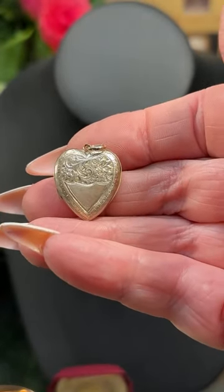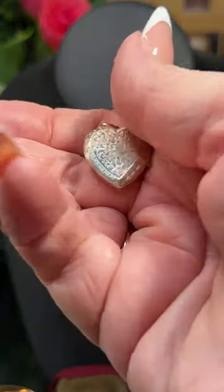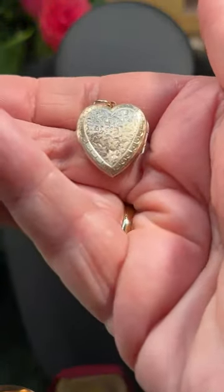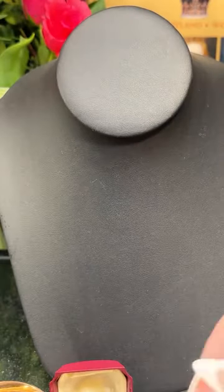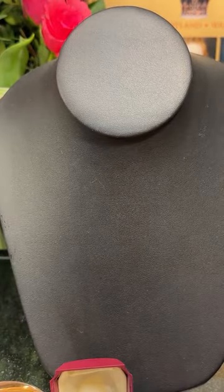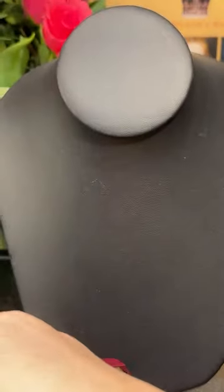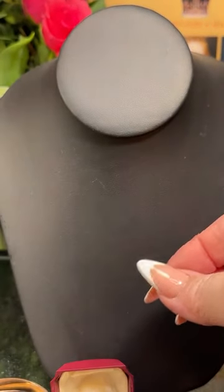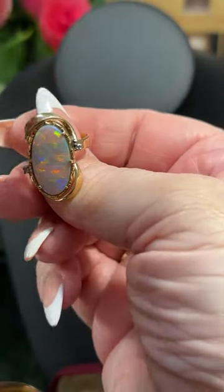This is so pretty. Front and back, you could wear it either way. You might need a bib. You definitely might need a bib. Oh, I did have another opal. Oh, yeah, I did. Hello.